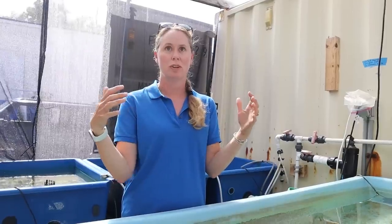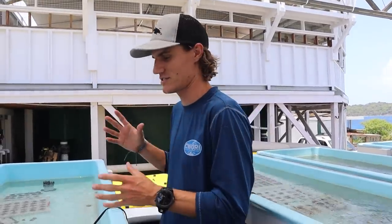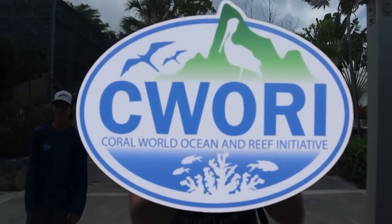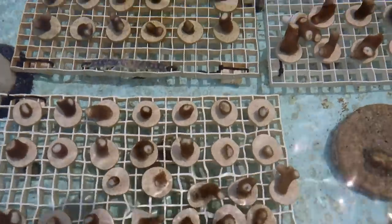I first met with Dr. Marilyn Brandt, the director of the university's Reef Response and Coral Restoration Program, and Dr. Sam Elitis, the director of research and conservation at the Coral World Ocean and Reef Initiative, which works alongside the university. One of the ways that these researchers are helping to restore coral populations is through a process called microfragmentation. Simply put, they chop the coral into little pieces on a bandsaw and then glue those little pieces to individual pucks so they can all grow separately.